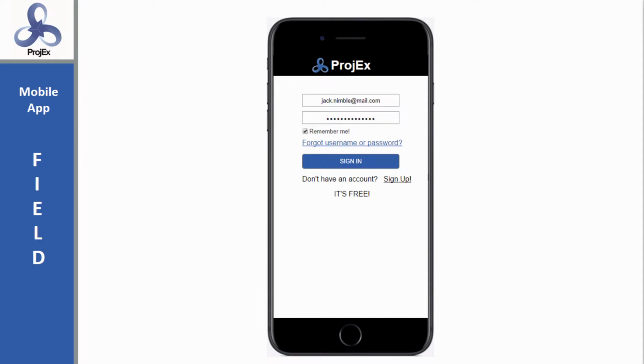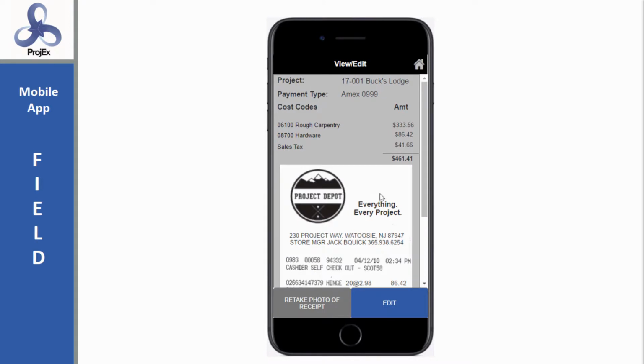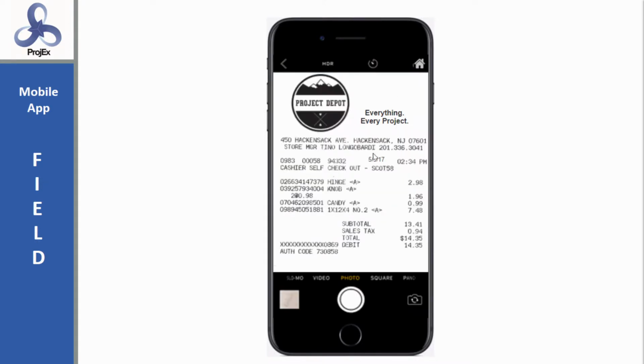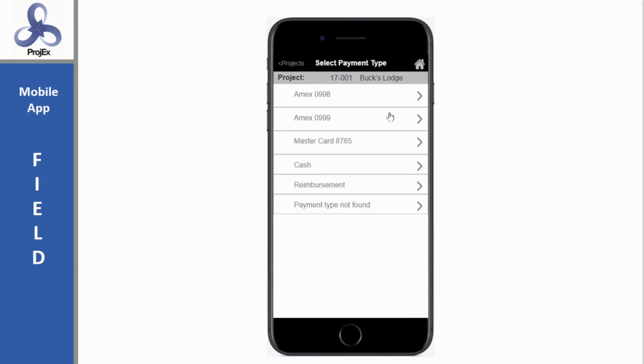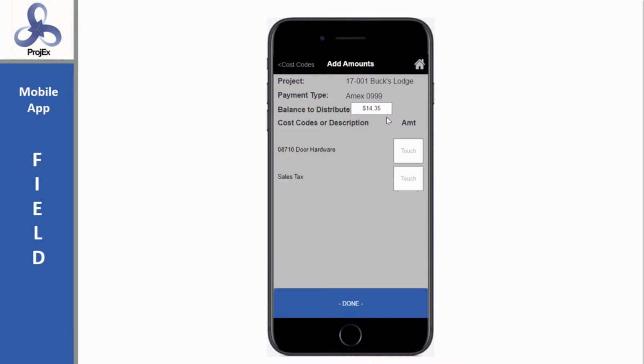Now I would like to give you a tour through Projects, the mobile app where field employees can log purchases. After logging in, the app takes me to a list of my previous purchases. I can click to view the details about a purchase already submitted or add a new purchase. First, I take a picture of the receipt, then assign the purchase to a project and select the payment type used. Projects shows me only the cost codes that are allocated to the project I selected. I then check all the cost codes that were involved in the purchase.